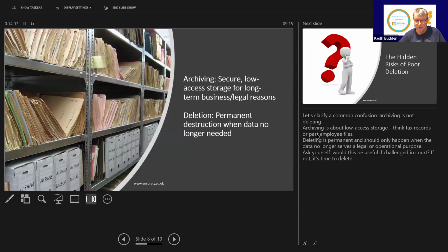That's a decision based on the actual data itself, and there's not time in this session to go into when and why you would or wouldn't have to notify people. But the question is always to ask yourself, would this potentially present a problem? And moving on from that, would I be prepared to defend the fact that I've deleted this data in court? And if the answer to either of those is no, then probably you've made a mistake and you need to treat it as a data breach.